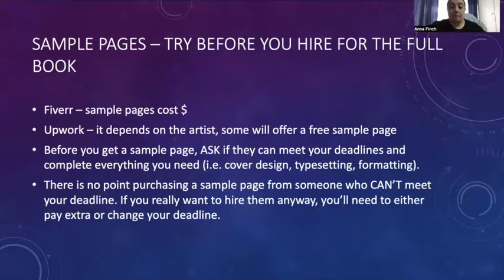Decide what you can live without. If you really love their artwork and you really want a sample page because you think it'll work well for your book, but they can't do everything you need, what can you live without? And what are you okay with hiring someone else to do? And beware, not every illustrator will be able to do all these things. Just because they can illustrate doesn't mean they can design a cover.